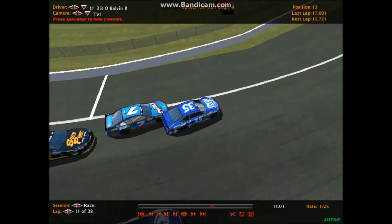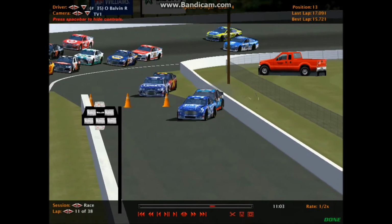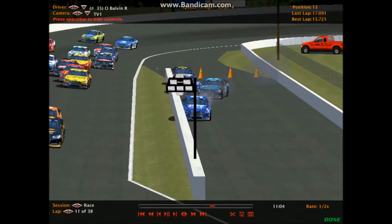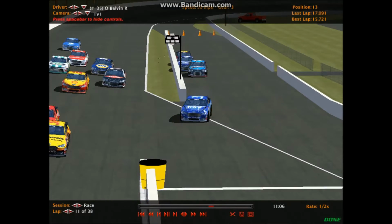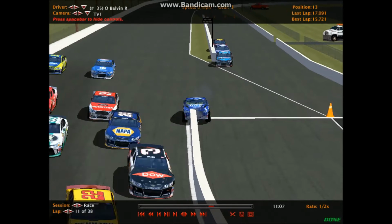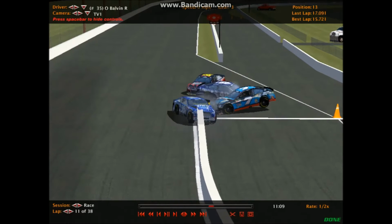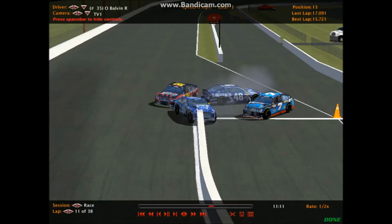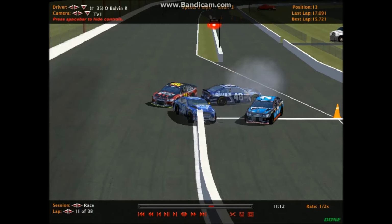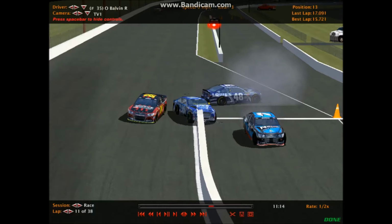You can't see it too well, but they are pretty much simultaneously hooking right here. Because of the way the AI is programmed, they all try to re-enter the racetrack. First O'Neal Balvin hits the wall, then Cliff Crafton hits him, and Johnny Mills and LJ Mills get collected. I think the 35, the 7, and the 48 will all be out of this race, and the 24 might end up being like the 19 and going a lap down, but still on the racetrack.